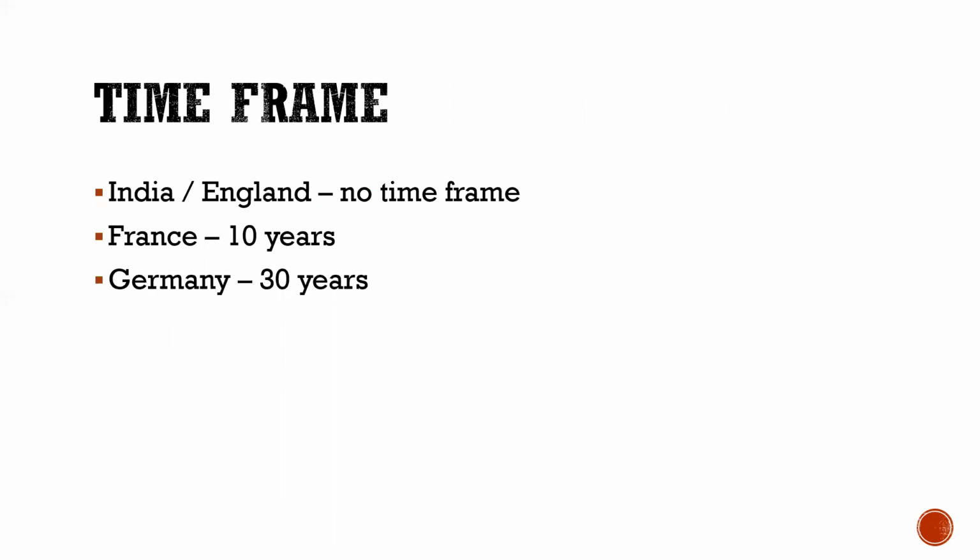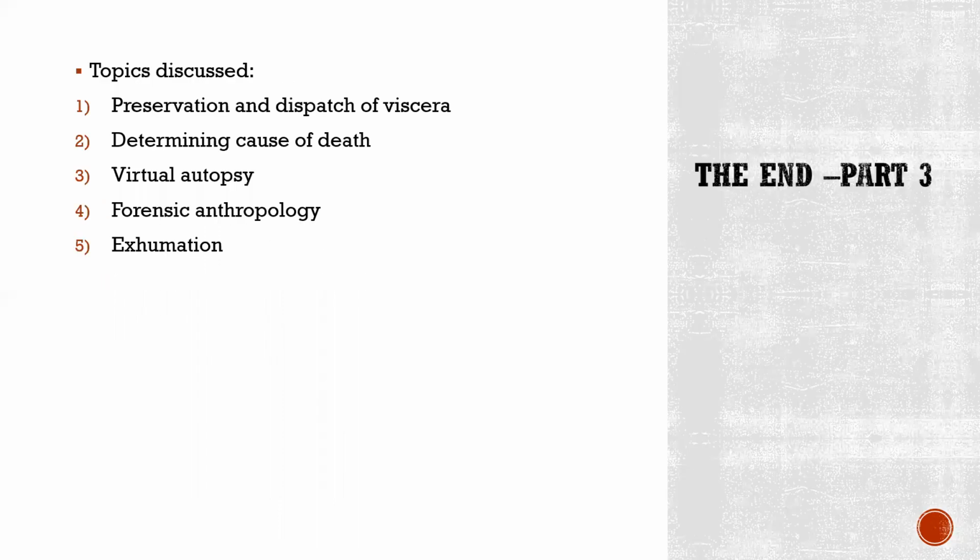Then regarding the time frame, in India and in England, there is no time frame for doing exhumation. So a magistrate can order exhumation at any time. And in France, there is a time limit of about 10 years, and in Germany, about 30 years.